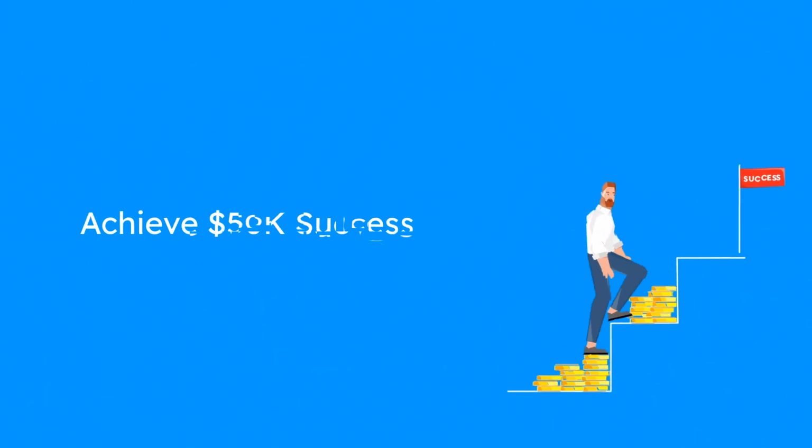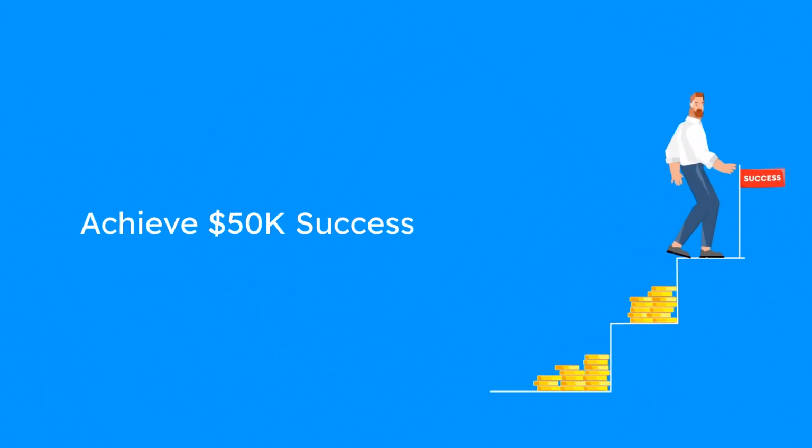Whether you're just starting or looking to scale, this guide gives you actionable tips to achieve success efficiently and effectively.